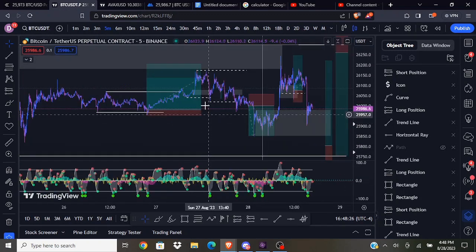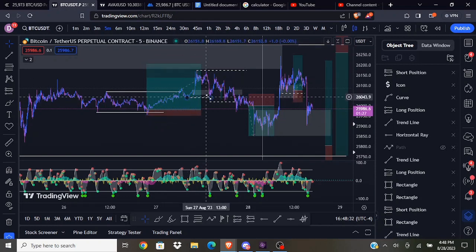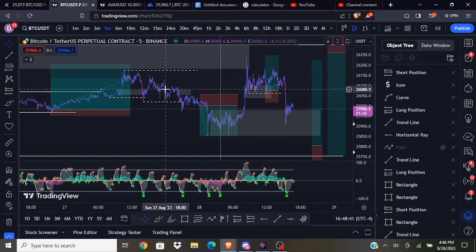So since the last update, this long trade did get stopped out. I got wicked right here. Like I said, I put my stop loss a little bit below that low. That got wicked out. And from there, you know, this was an SFP at that low, but we did eventually come down to break structure here. And I did take a little scalp trade here that ended up being a loss.